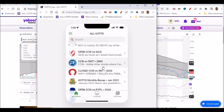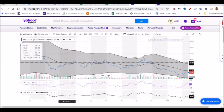You see it right there. Riot was a trade for which I did 2 cash secure puts. Let's go to the chart. I'm going to show you exactly what I was thinking when I placed those trades. Now, if you remember, Bitcoin hit some highs right here and it starts to sell off. So I, like many other people, thought that was a great support line. So I got involved with Riot instead of Mara.